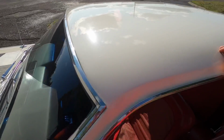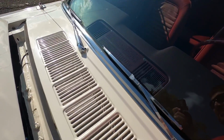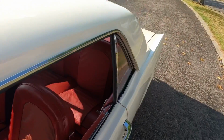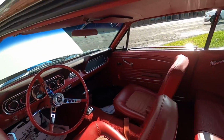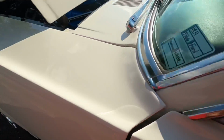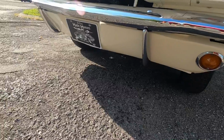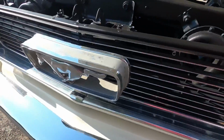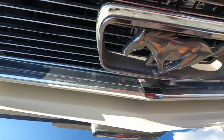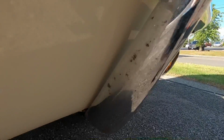Go over the roof. In your front window, I don't see any chips or scratches. Chrome looks good. They've replaced the wipers. Got some cracks down in here in that jamb. This back window, the chrome looks good. The seal also looks good. Vent window, a little bit of pitting. Coming around the front end, front bumper is nice and clean, with a scuffing and discoloration there on the chrome. A little bit of pitting right here on the lower pieces.